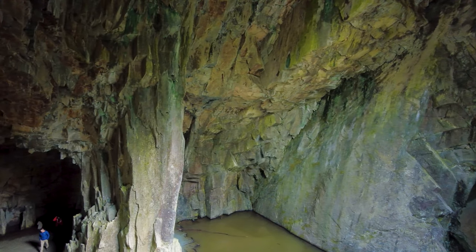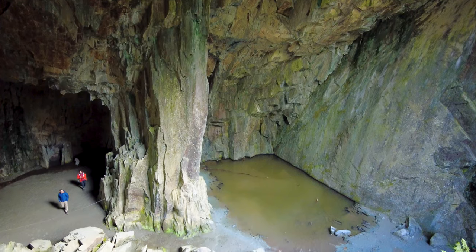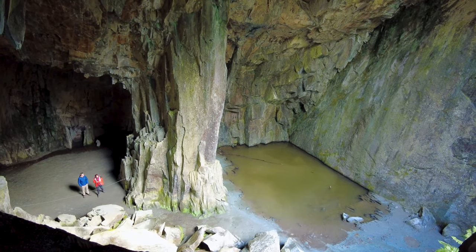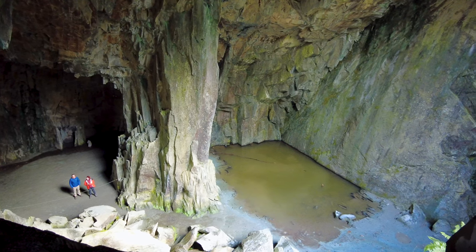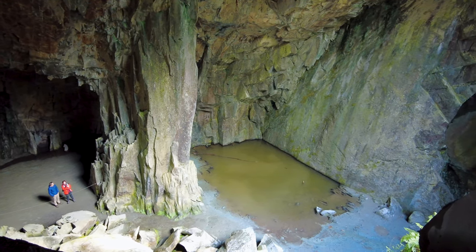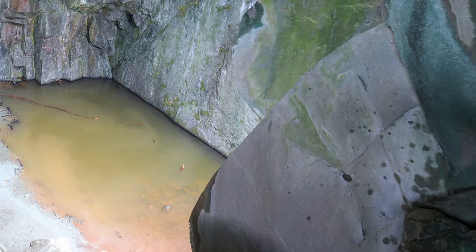So anyway, we'll put whatever the best image of that is up, and then we're going to start heading back towards the van and see if I can come up with a couple more autumnal type images on the way back. So yep, we'll see you a little bit later.